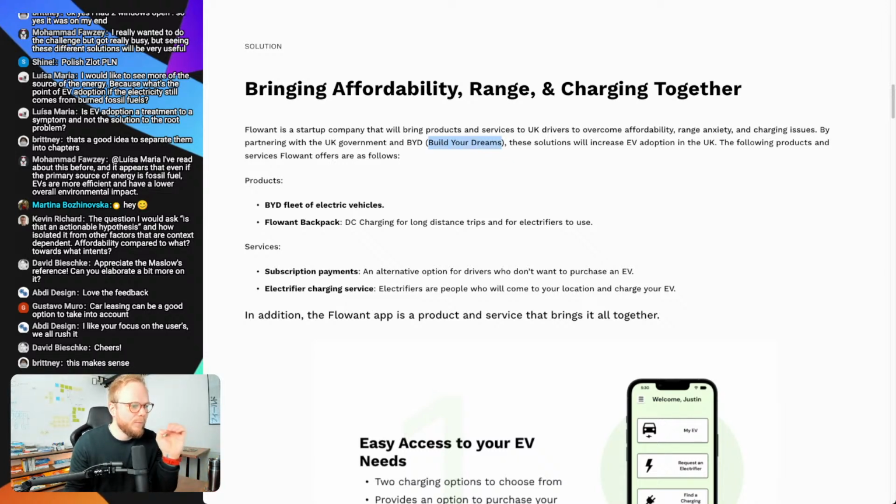He was also thinking about a backpack or flow-on backpack, which I guess is their offering of DC charging for long distance trips. Then the services of subscription payments and an electrifier charging service, which is basically people who will come to your location and charge your EVs. So there's a lot here, right? This is a lot to cover for a startup or newly created company. But again, it's self-directed.